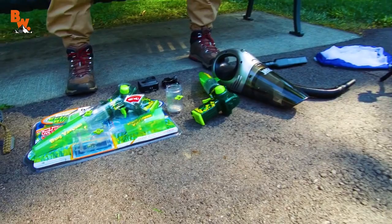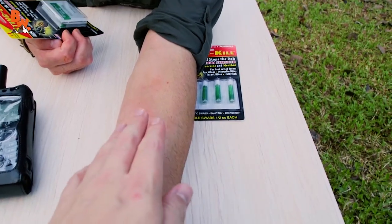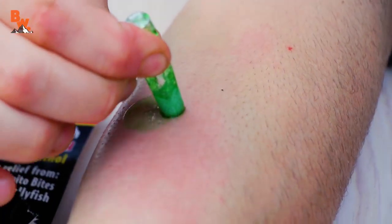Coyote, are we doing what I think we're doing today? Oh yes, today is Yellow Jacket Day. Now you guys may remember a little episode called the Bullet Ant Challenge, where I was stung by a bullet ant, and then a subsequent video called Bullet Ant Kryptonite, where I used a product called Sting Kill to help alleviate the pain and the itching.